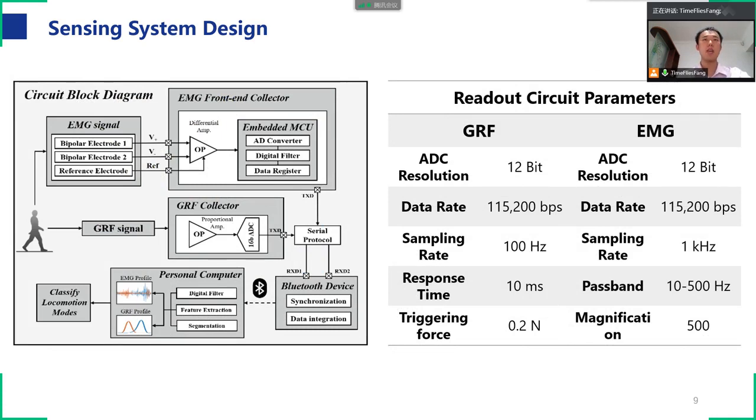The readout of the EMG and GRF signals are parallel. The raw EMG was amplified by differential amplifiers to suppress the common mode input, and ADC and bandpass digital filtering was followed by the embedded MCU. For GRF signals, the resistance change of the FSR was linearly converted to a voltage change by a proportional operational amplifier and then converted to a digital signal by an ADC. Both the digital EMG and GRF signals were then conveyed to two Bluetooth devices by the serial protocol and transmitted wirelessly via Bluetooth to PC.